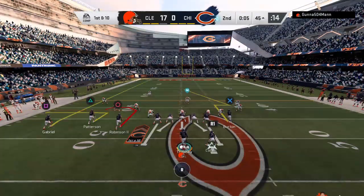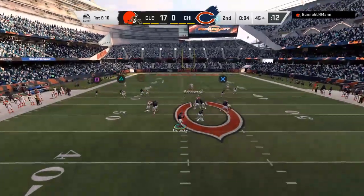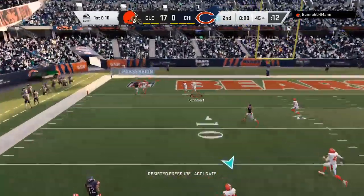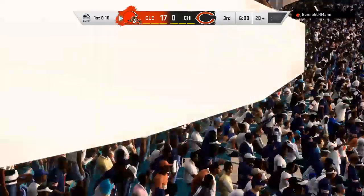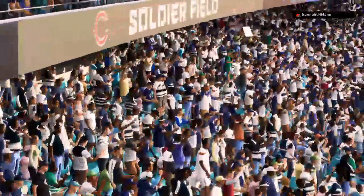Here we go, D. Here I come. Final play of the half. It's Trubisky. He's going to take a shot right away for the end zone. And this is going to be intercepted. Picked off by Terrence Mitchell. And a big turnover there as his guys will get the football back.